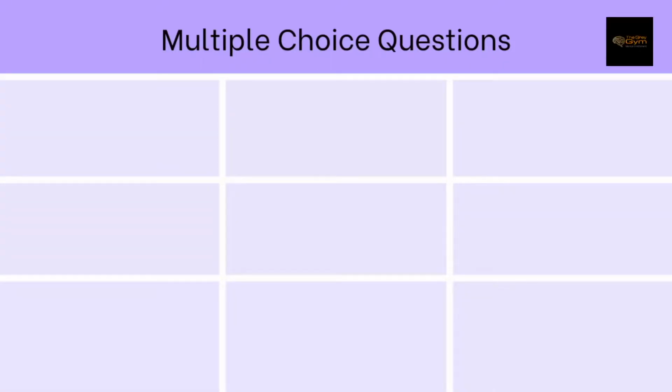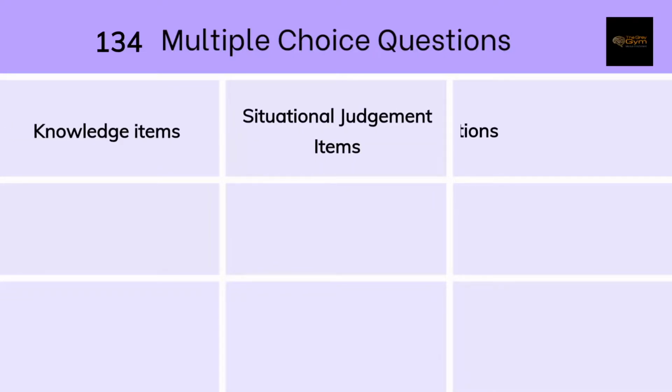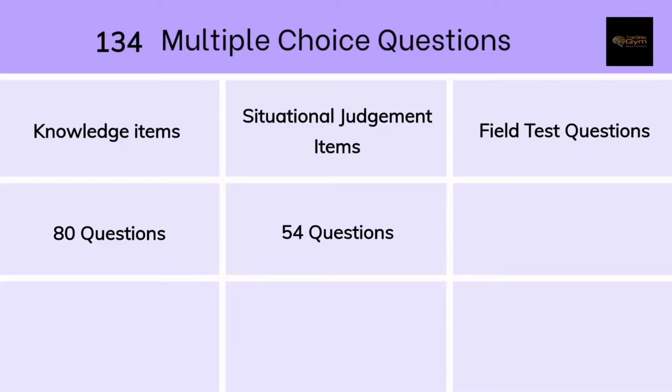So that was mostly about the timing of the exam. Now let's talk about the question types. Now SHRM refers to questions as items and the exam comprises a total of 134 items. The exam includes 3 different types of multiple choice questions, including knowledge items, situational judgment items, and field test questions. There are 80 knowledge-based items, 54 situational judgment items, and 24 of the 134 items are field test questions.